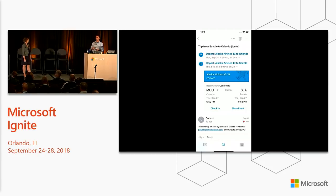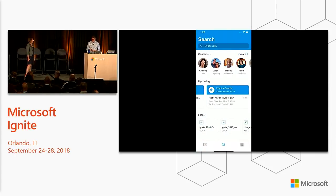And we've also got quick actions you can take on them, including check-in. And so when it's time to check in, right from Outlook, I will get a reminder that says, hey, it's time to check in. I can check in. It'll take me to the provider's either website or app, depending if you have the app installed. So that's super, super helpful.